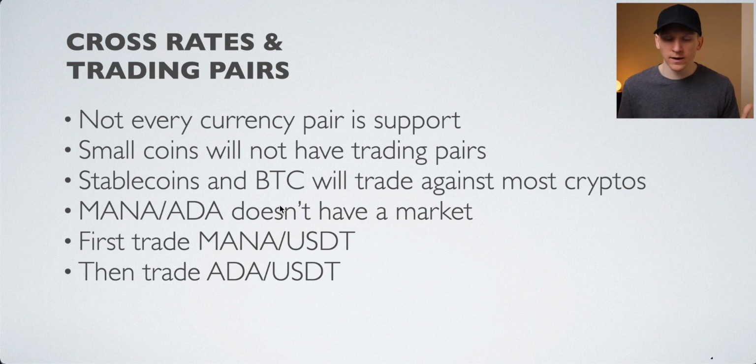It doesn't have a market, at least on Binance. So if you want to sell one for the other, you just can't do it. You're going to have to first trade Mana into US dollar tether, and then trade ADA against US dollar tether. So you have to use a third currency to actually trade that. This is sometimes known as a cross trade, where you use a third large currency to trade 2 smaller currencies that don't have a direct exchange.